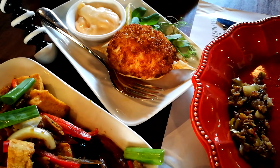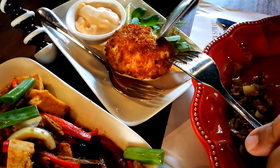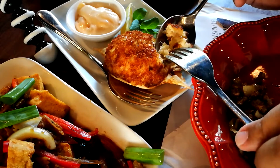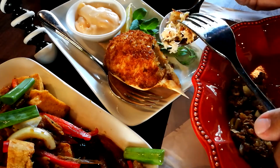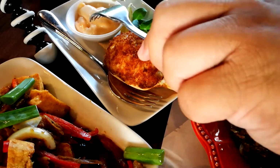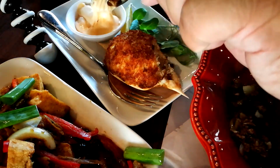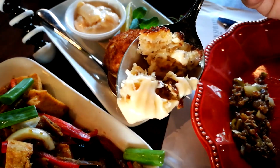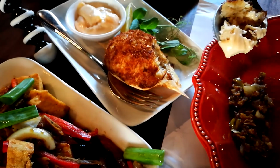Now that is good. Okay guys, this is our next dish, which is the relleno alimasag. Relleno means to stuff. Alimasag is the blue swimmer crab. So we'll give this a small bite. Look at that, it's full of crab meat. And we'll get a bit of the mayonnaise. Yeah. Look at that.